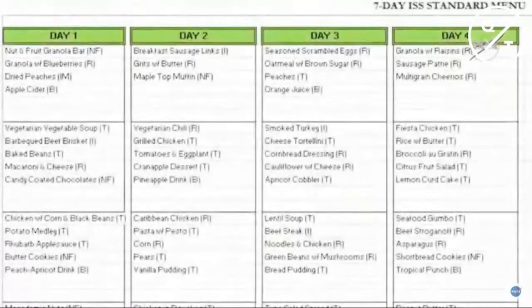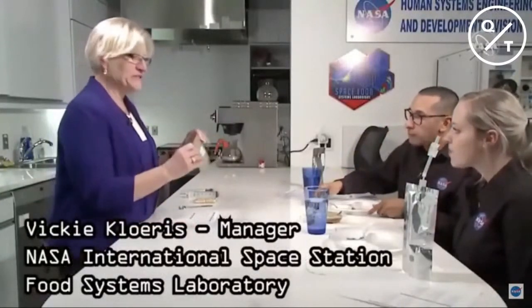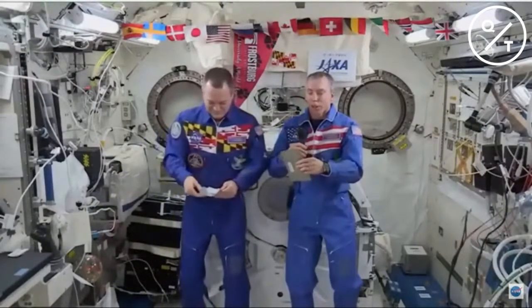We chose 7 days out of the standard menu. You're going to have a protein, some carb, some fruit. The other large category of products that we have are thermostabilized products, which is sort of like a military ration that we don't have to refrigerate to keep fresh. Can't do them in a microwave. I was going to say, it looks like something that can't go in a microwave. I was going to ask because I didn't want to find that out the hard way.